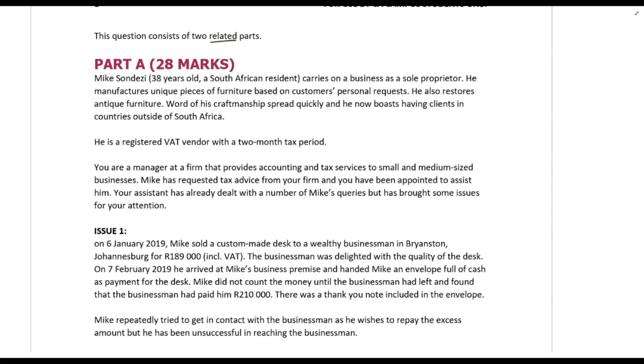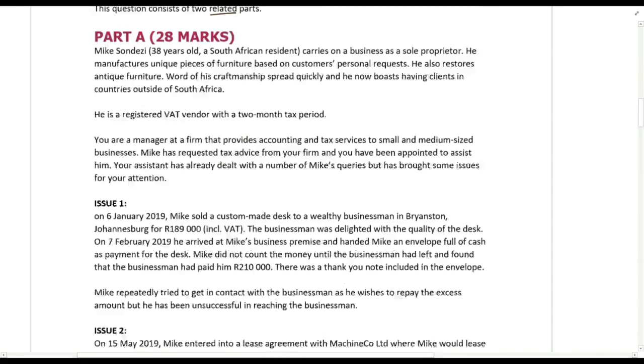You are a manager at a firm that provides accounting and tax services to small and medium-sized businesses. Mike has requested tax advice from your firm, and you have been appointed to assist him. Your assistant has already dealt with a number of Mike's queries, but has brought some issues for your attention.